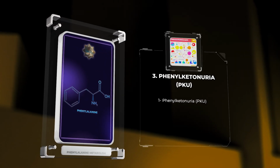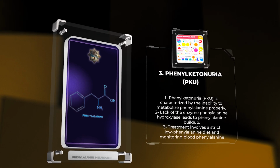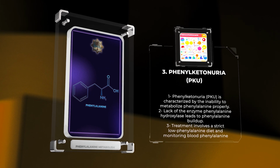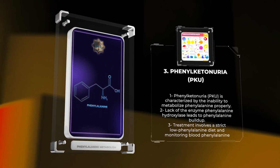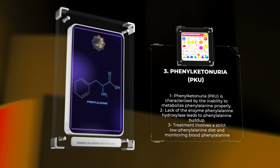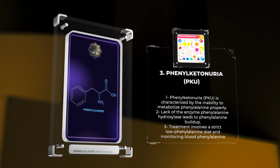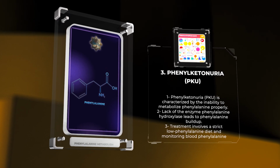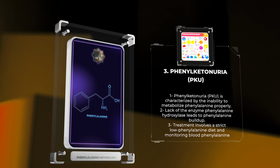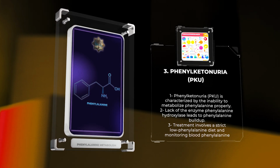blood. Phenylketonuria, PKU, is an autosomal recessive disorder characterized by the inability to metabolize phenylalanine properly. Individuals with PKU lack the enzyme phenylalanine hydroxylase, which is crucial for converting phenylalanine to tyrosine. Without this enzyme, phenylalanine builds up in the blood and tissues, leading to neurological and cognitive impairments if left untreated. Treatment for PKU involves a strict low phenylalanine diet and lifelong monitoring of blood phenylalanine levels.